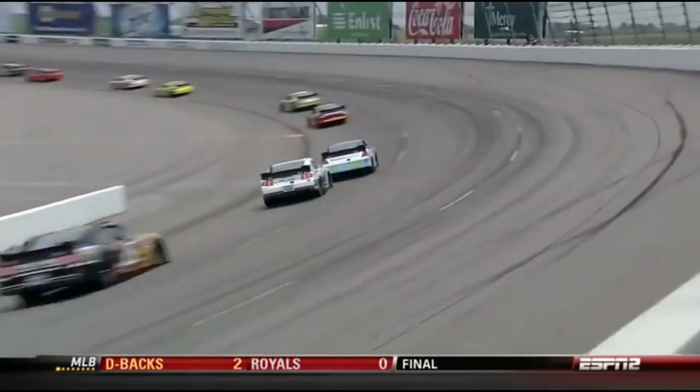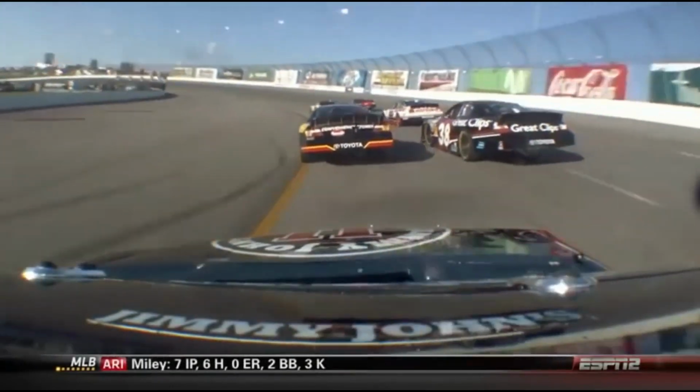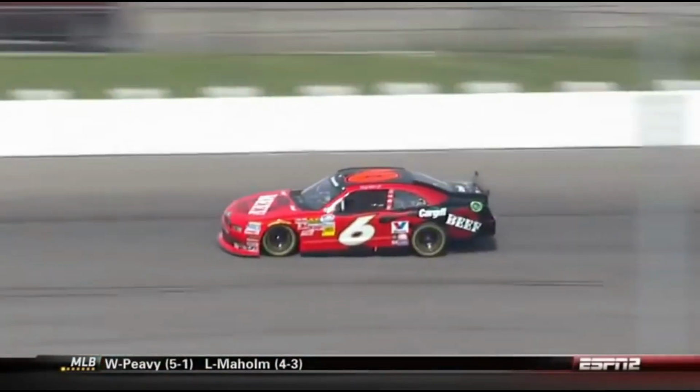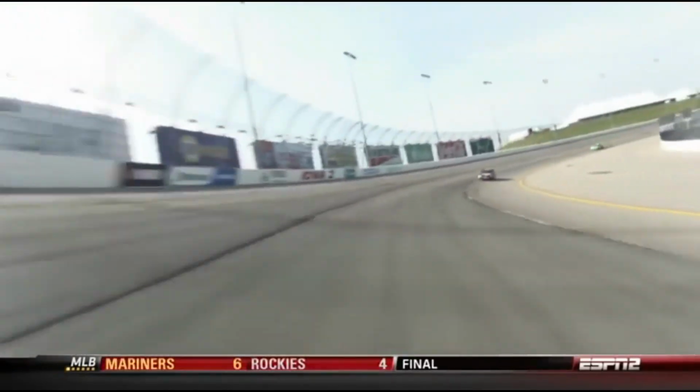Now, these bumps are not just inconvenient. These babies are tough. They move that car around. You have to set up for them. The drivers have to change their driving style a little bit for them. So these bumps can cause a lot of problems, and we saw a few problems in this end of the racetrack in practice. It's Ricky Stenhouse Jr., and watch as we go on board his car during practice.